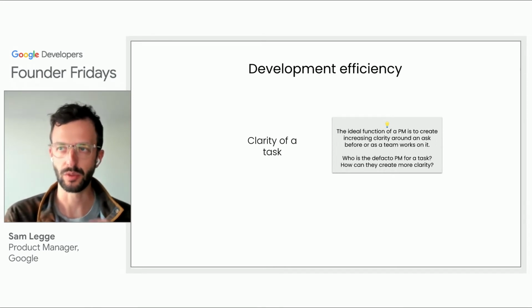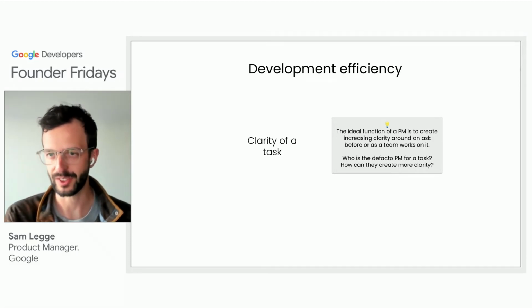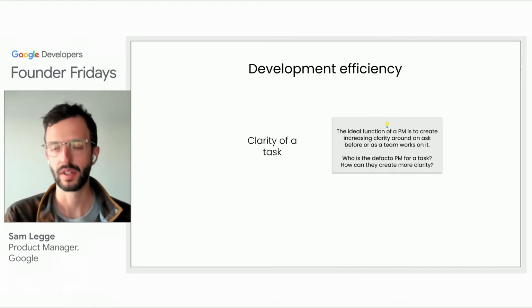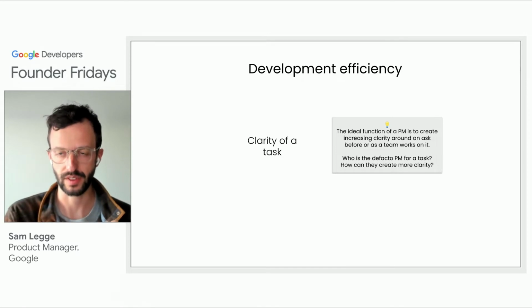If there is no product manager, it's probably a combination of the co-founders, or maybe there's an engineer on the team who's contributing to the roadmap. Whoever it is, think about how you can stress the importance of creating as clear an ask as possible for the task that's in the roadmap.